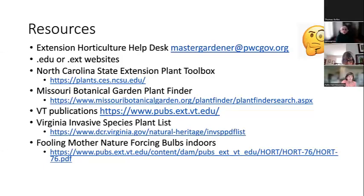And North Carolina State Extension Plant Toolbox is one of my favorite tools for looking at plants. I researched each plant in this presentation. I can't tell you I learned everything that I read, but each plant that's in their toolbox gives you extensive information about where it came from, its culture, what it needs to survive.